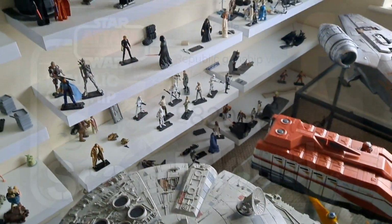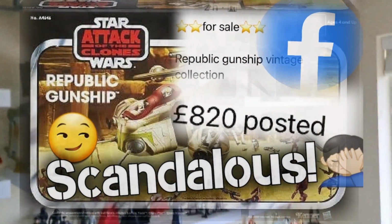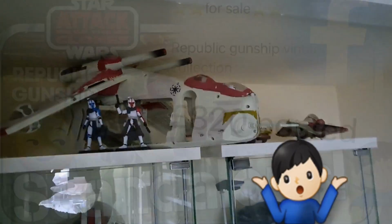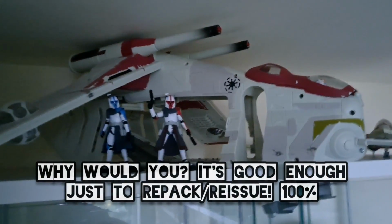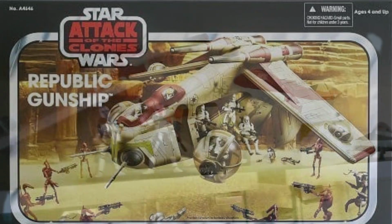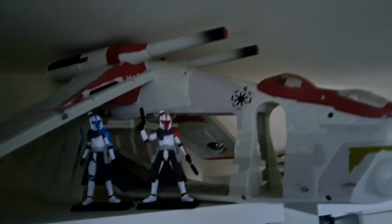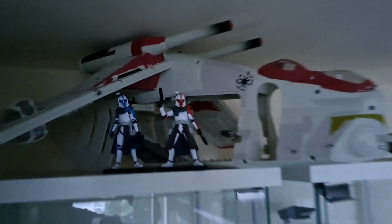Right off the back of my other video where I talked about the Republic gunship, I had a few comments which I'd like to address. One of them was about the fact that we could have this in a Haslab. I do not agree. This is the 2002 Republic gunship. They gave you that pretty much more or less. I think it was exactly the same in the vintage collection, except for the fact that it came with two glass turrets. So why would you make that a Haslab? Unless they were to make it bigger, but I think the scale of that is satisfactory, you know?